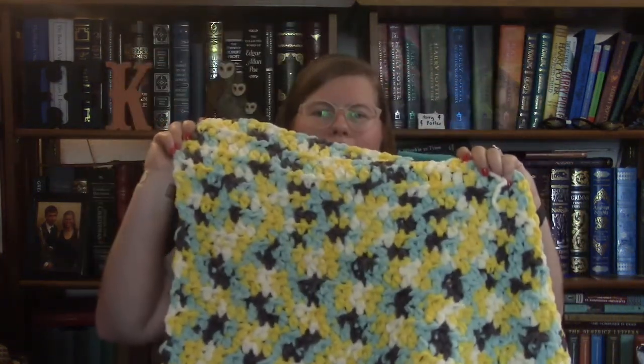I am working on a baby blanket for a friend who is expecting a baby. So I am using the Bernat baby blanket yarn in the color Man in the Moon, which looks like this. It's a really pretty minty turquoise, a yellow, a white, and a gray. I have used 2 skeins so far because I started off way too big on this baby blanket. It's definitely going to be more toddler sized, which is not a bad thing because I'm sure she'll get lots of little tiny baby things at baby showers.